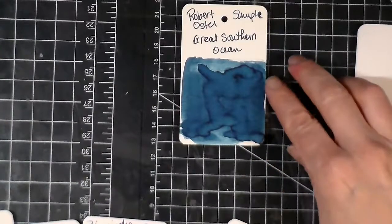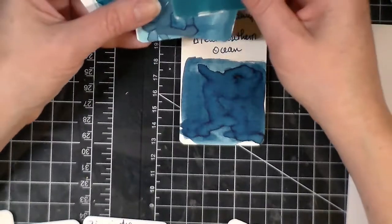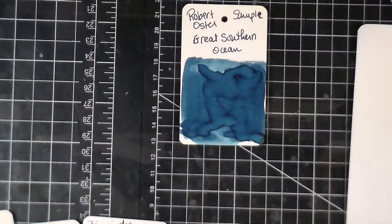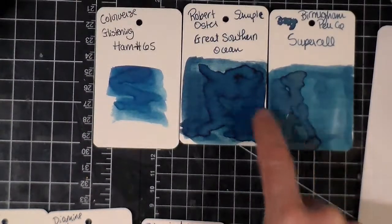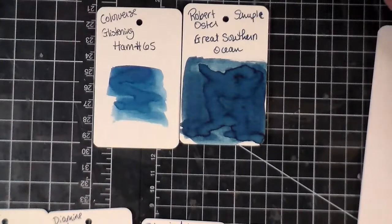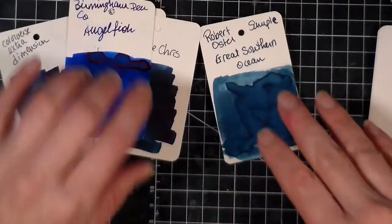And then you've got Great Southern Ocean from Robert Oster. And none of these. I had this one that I thought might be a bit, which is the Am from Colorverse. And see, it is a bit like this, but still very different. So, yeah. Those are all my inks.